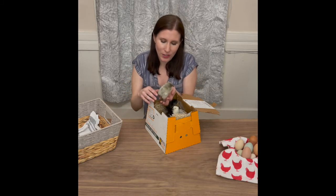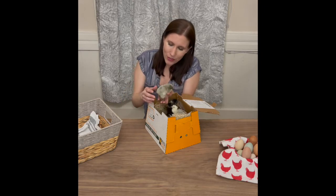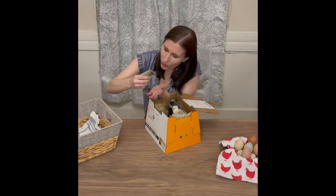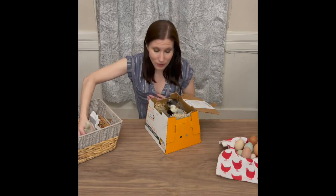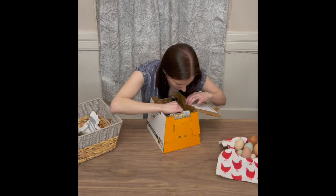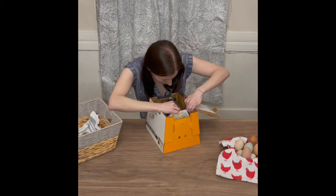I love these little gray chickens. They're so adorable. I'm wondering if this is going to be one of the lavender Orpingtons. They all grow up to have that really pretty gray color. Come on, sweetie. Oh, go over here. So far, there's lots of chirping and lots of huddling. So I have high hopes that all these guys are okay in here.